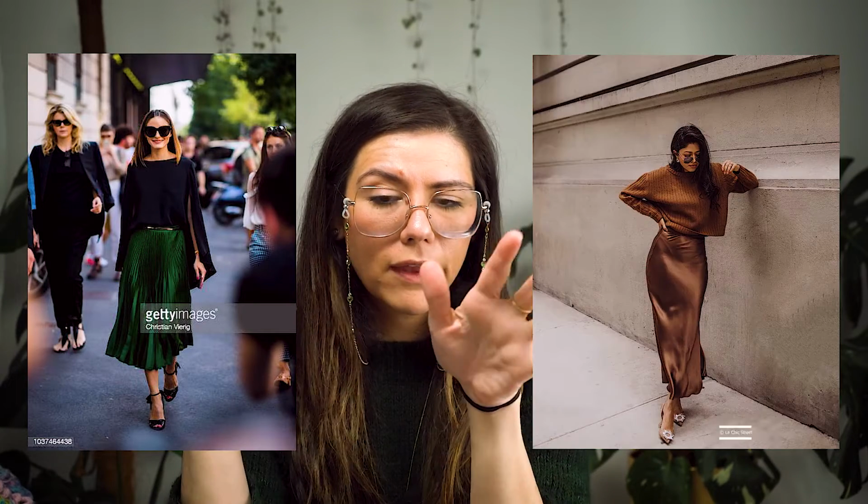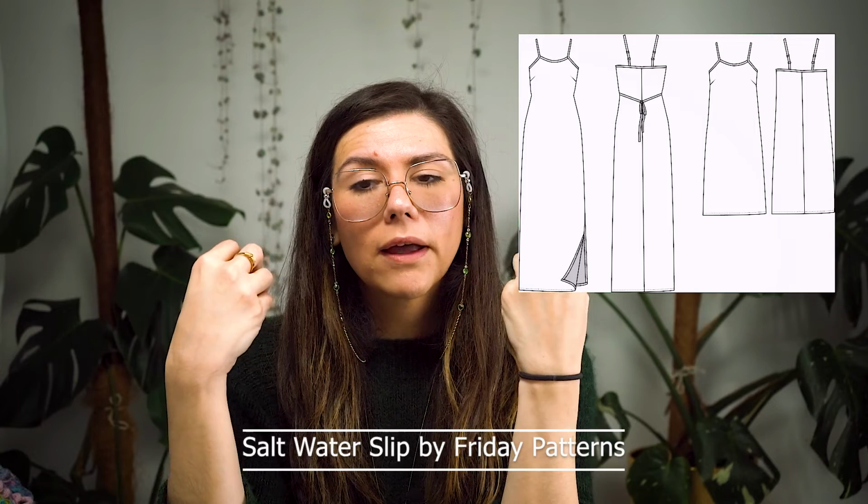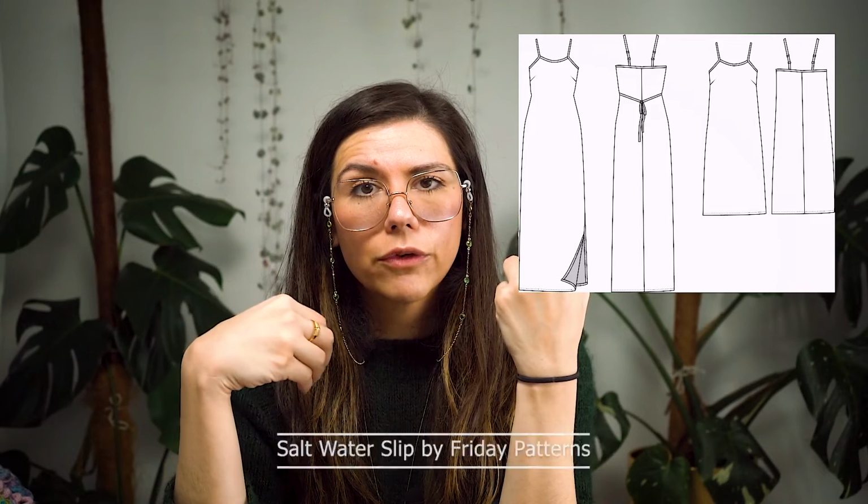So I have that on my to-do list, and I'll put a couple of images up of what I'm thinking. I do definitely want to find a green that matches this. I have some black satin silk as well, which I plan on making a skirt in, and also the saltwater slip. So I've previously made the slip by Sewist. I have the saltwater slip, and the name of the pattern company that made that, I think it's Friday Patterns, but I could be wrong. I'll put it below.